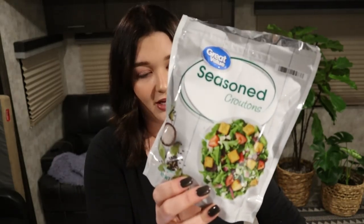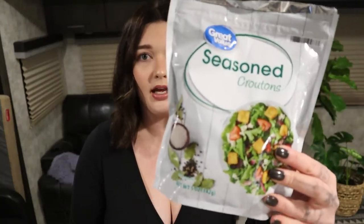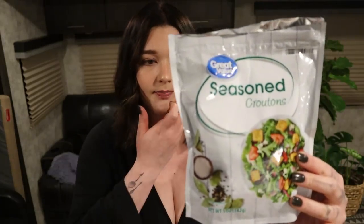Seasoned croutons. And this is where it's at. 5 pieces is 30 calories, and I usually weigh mine out. 1 ounce is 3 smart points. So I usually weigh mine out. I usually have 1 ounce. That can get me anywhere from like 5 to 7 croutons for 3 smart points. And I put this on soup, salad.